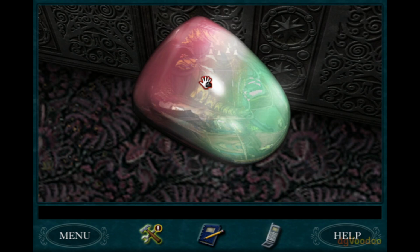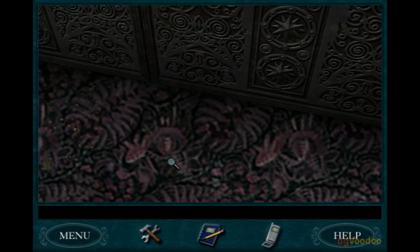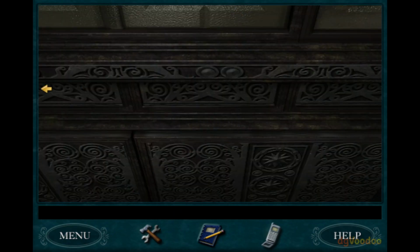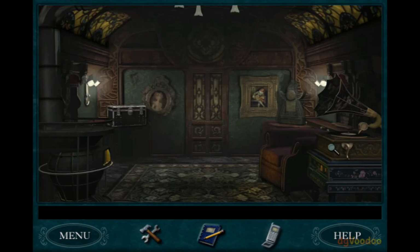Oh. We got... I forgotten what that was called. But anyway, we need more of those gems. So once we get a whole lot more of those gems into our inventory, we'll go back to the gem book and identify them all.